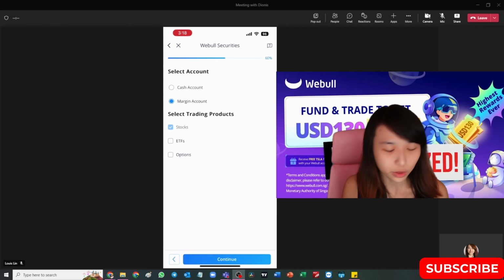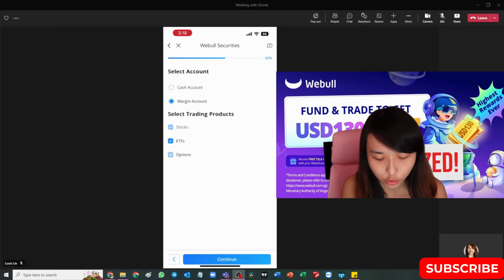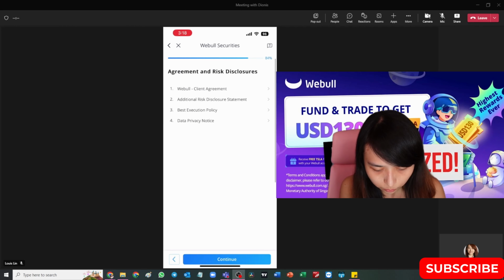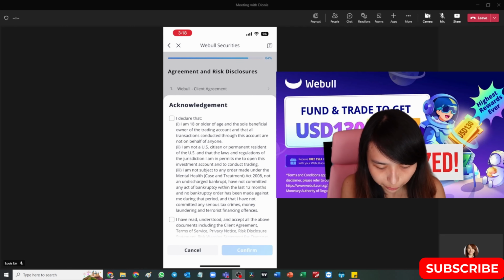Okay, so when you are at this page, they will ask you to choose cash or margin account. I think just go for margin account. And then select all the trading products so that you don't need to set it up later. Okay, do this customer account review. Okay, press agree to the agreement and risk disclosures.